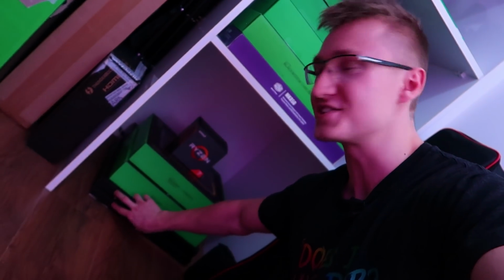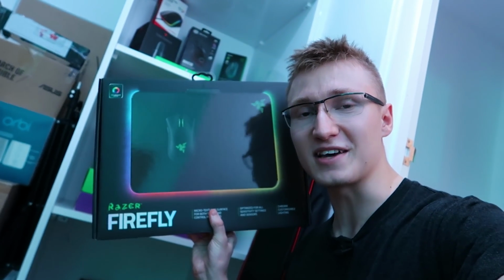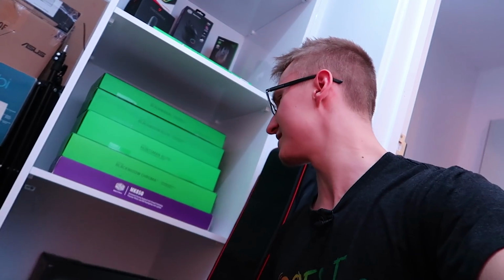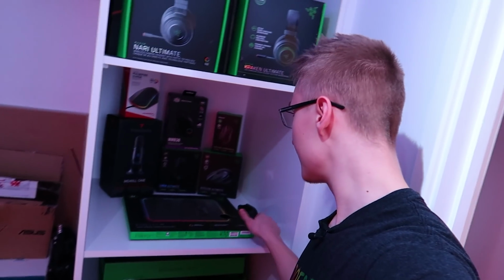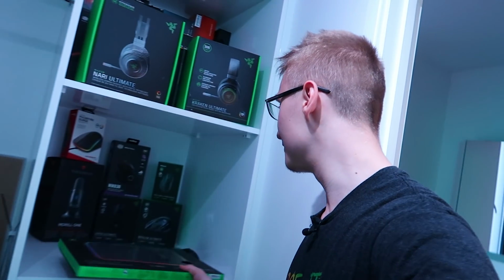When it comes to mouse mats though, I think I've purchased at least 3 Razer Firefly mouse mats. I have 2 of the product packages right here at the bottom. The original Razer Firefly packaging, this is how it looks like, just in case you're wondering. So I had, I think, 3 of these mouse mats at one point. My mum has one now. I have 2 of the mouse mats here. Razer did end up releasing a V2 of the Firefly after many, many years. So we got the Razer Firefly V2 here as well, of course.